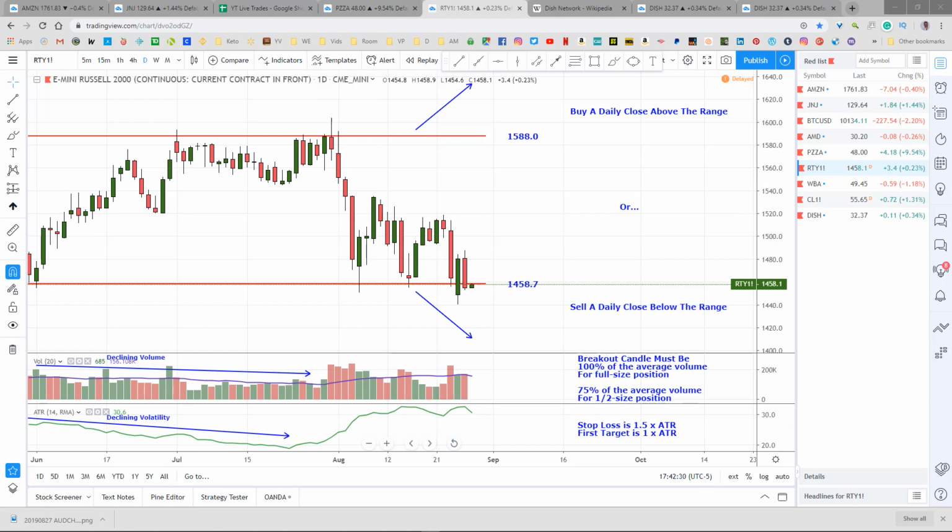I'm actually recording this video on Tuesday night, and I entered this right here, the E-mini Russell 2000, on this close below the range. I haven't had an opportunity to put the numbers and the lines on the chart, but my entry was 1454.8 with a stop loss of 1503.7 and a first target of 1422.2.